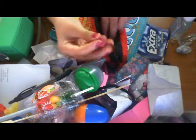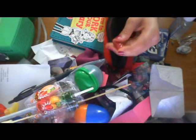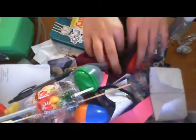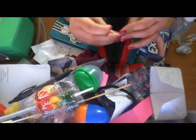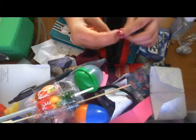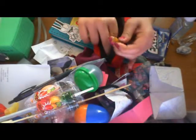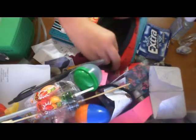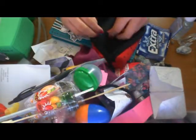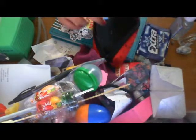Eraser, monkey eraser, another monkey eraser, and another squishy thing. And a random earring. I'm actually going to use this for some sort of project. I don't know what yet. But yeah, I'm going to use that. I have another pencil topper that kind of broke. So, yeah. Okay, then I have little pieces of lead and a little pencil thing that's random.